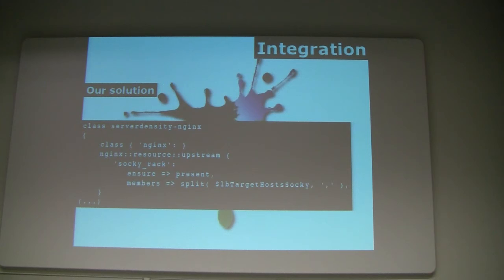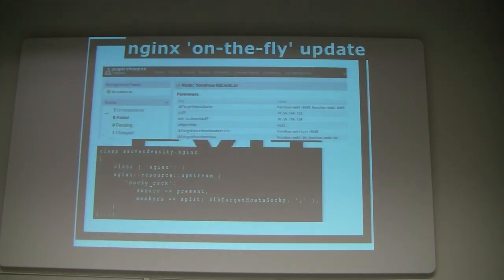You can already see some of it here. If you see this variable, this target hosts socket, this is a list of hosts that are configured on the console that will create that nginx upstream rack. So we will retrieve a list of hosts from this variable and expand it here. So it gets a little better this way. The first part is the screen capture of the console. You see the list definition there, and that part is what the operations people see through the Puppet Enterprise console web interface. You can see there the list definition, and then that list definition gets used in the server density nginx class, which on the back side is using the nginx module code as originally defined.